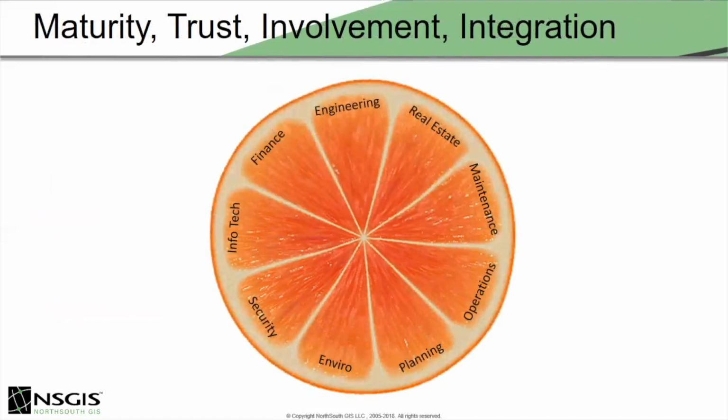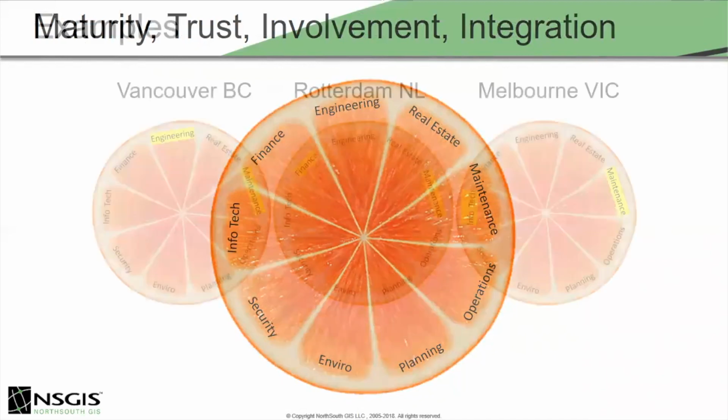You need the different units, and these are the typical units that would participate in this. There are other units in the port, but these are the typical ones: engineering, real estate, maintenance, ops, and so on. You need to develop trust between them. You need involvement. You need integration. So who has done this?